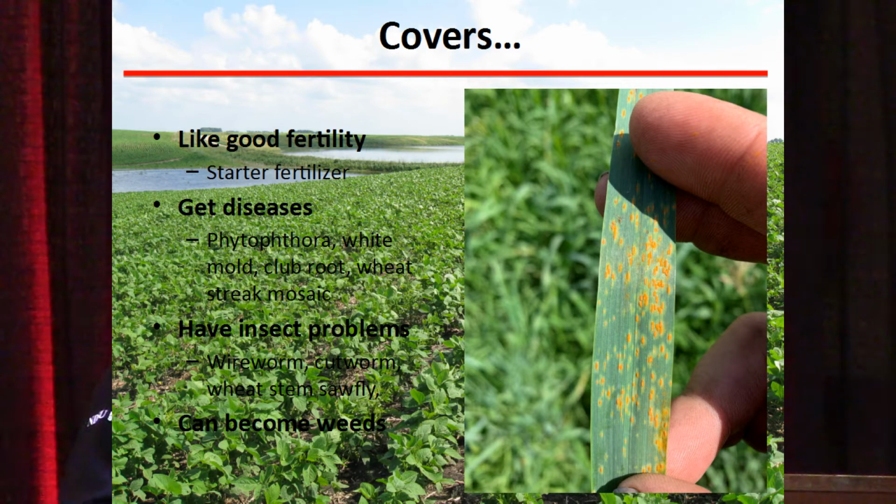Same is true of insects. So keep that in mind, because your cover crop can be a harbor for all of these things. We talk about them being a harbor for beneficial insects, for sure, but they're also a harbor for the other insects. So understanding what pests you're managing on your acre is important. And at times, cover crops can become weeds.